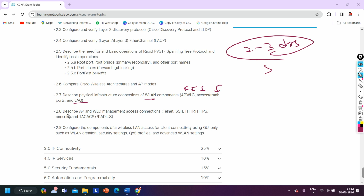Then what next? Next topic, describe AP access point and WLC management access connections. How will you access these devices like AP, WLC? How do you access a router, guys? You have two options, right? You have GUI access as well as CLI access, graphical user interface and command line interface. So what is the difference between them? How will you access through GUI, right?